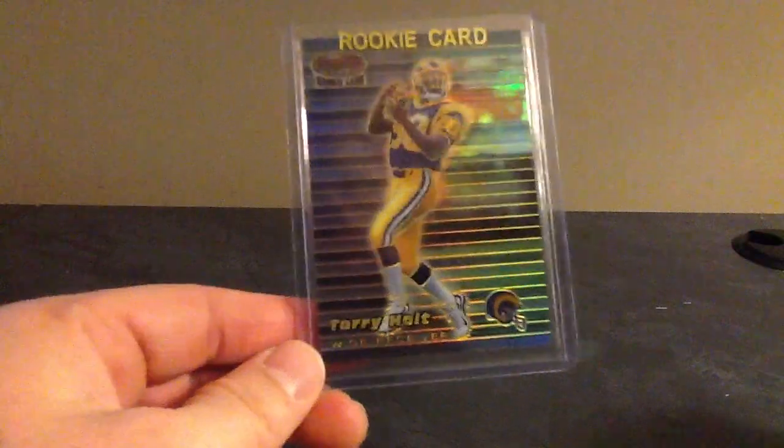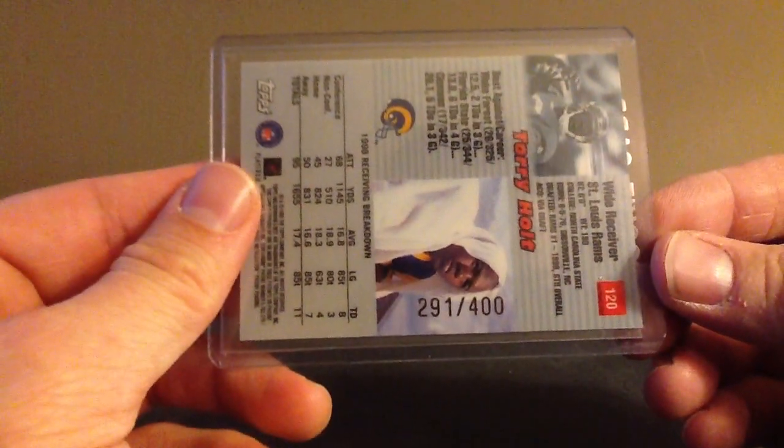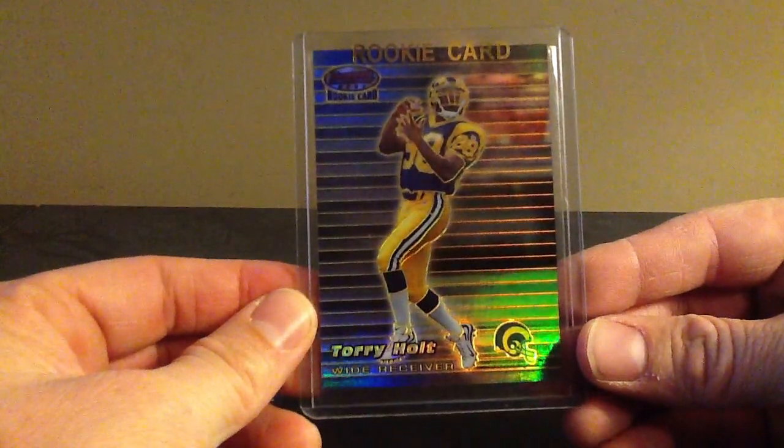This card's awesome. '99 Bowman's Best, Torry Holt. Out of 400. Nice card from that era. Hall of Famer.